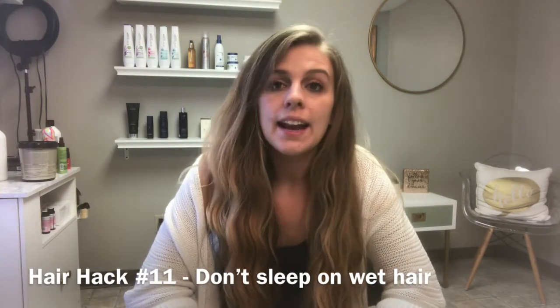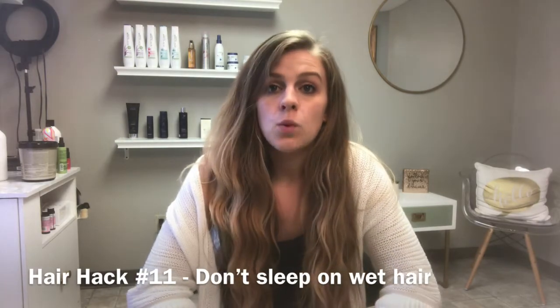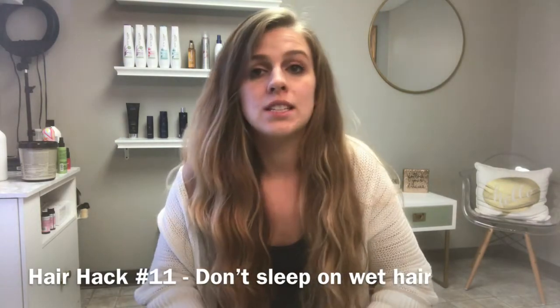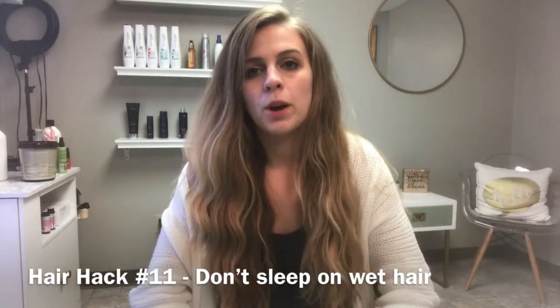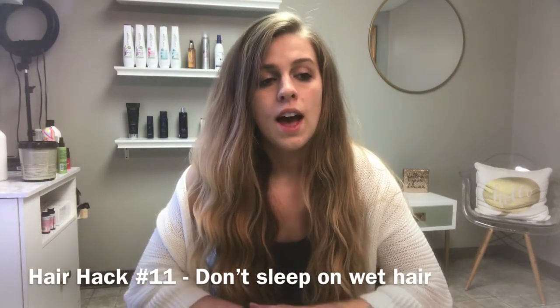But again, hair is really fragile and weak when it's wet, so when you sleep and toss and turn and the weight of your head on it and moving can cause breakage, can cause damage. So I like to recommend to let your hair at least get most of the way dry before you go to sleep. Okay, and that is all of my tips for today.